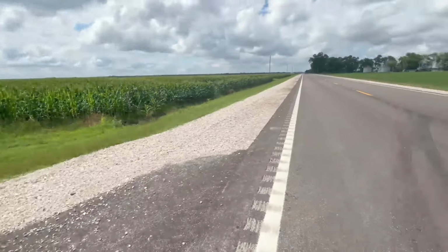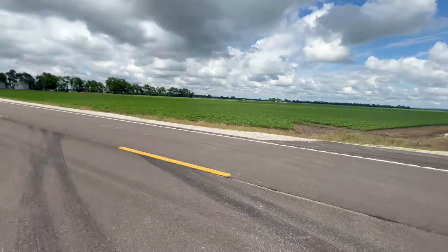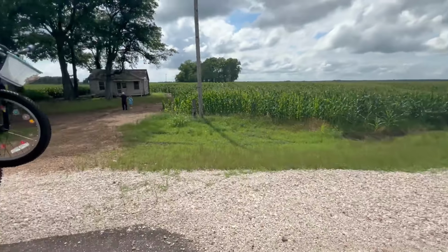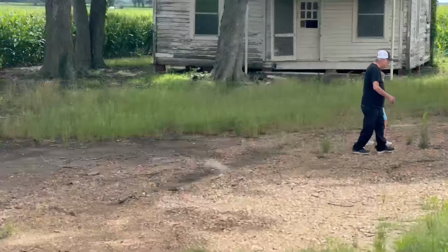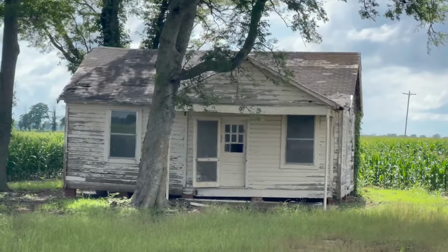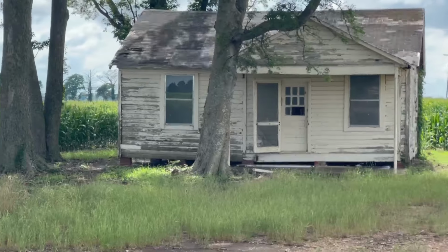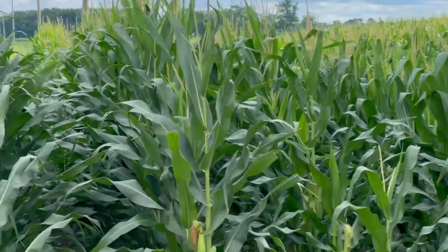Man, it's super quiet out here in the middle of these fields. Well, kind of quiet. So we stop at this house every time and look at it. It's from like the 50s, probably earlier than that, the early 1900s. I don't know why I said 50s. But they were growing cotton when we were here last time, and now they're growing some corn.